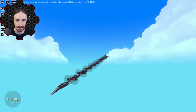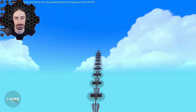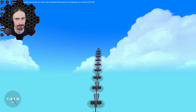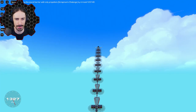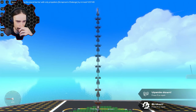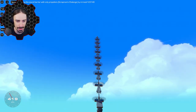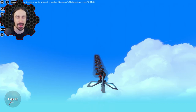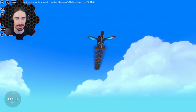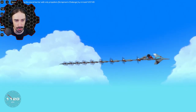This is actually a cool looking vehicle too. I like this one. And there's no sound anymore. We, oh wait. Sound is fading back in. That's weird. It would make sense that there would be no sound because we're going faster than sound, but it was weird that it all of a sudden started fading back in. So there we go. This is the first sound barrier breakage I've seen with propellers only. Granted that this does use a no drag glitch.